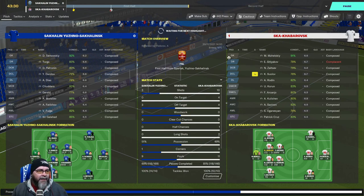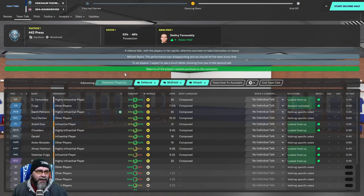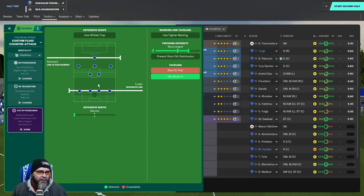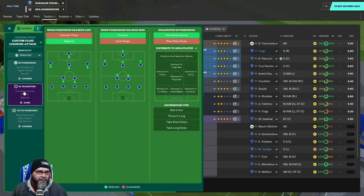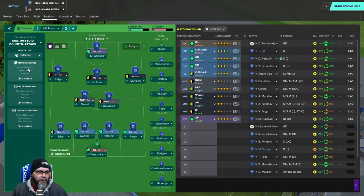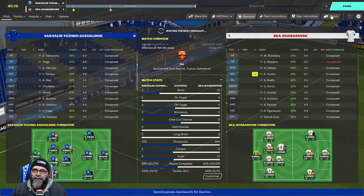Okay. Other than that, though, they didn't really have much football, but we didn't have actually a shot on target. Okay. I'm going to move this line just to standard, and we are going to start off the second half balanced, just move up a little bit, because I feel like we've got good players to... That's maybe a bit optimistic, the run at defence.